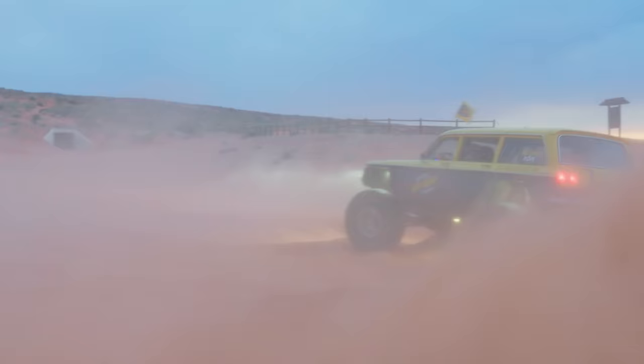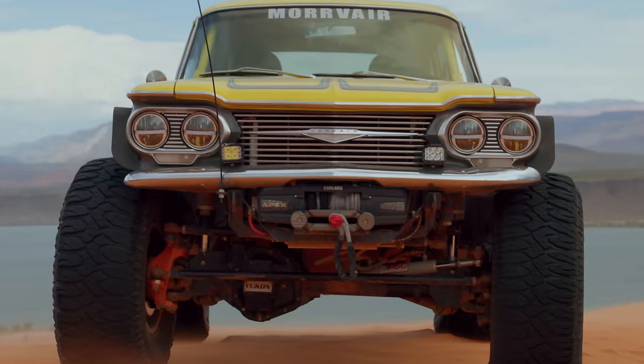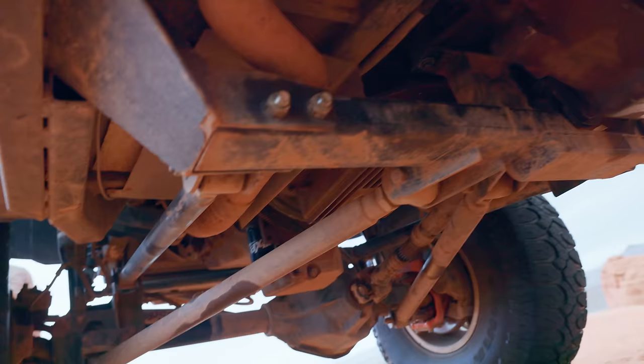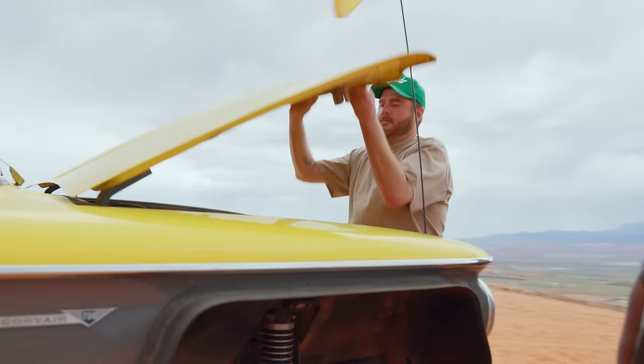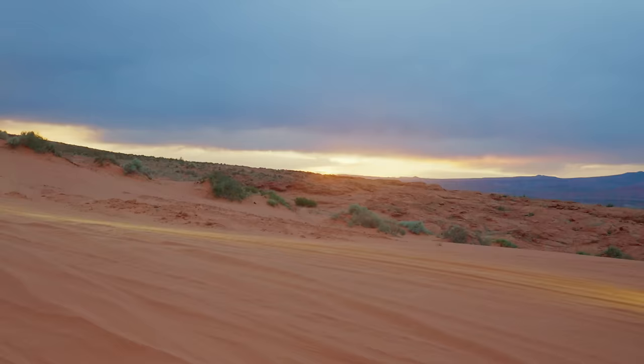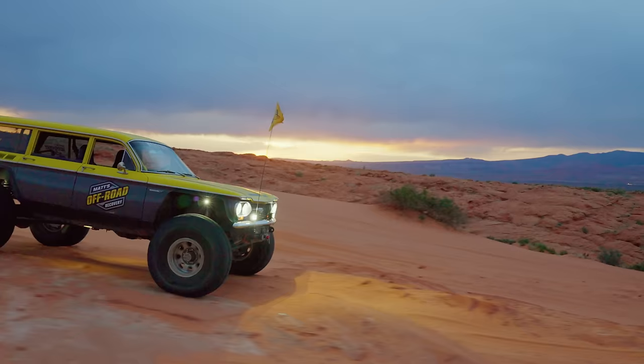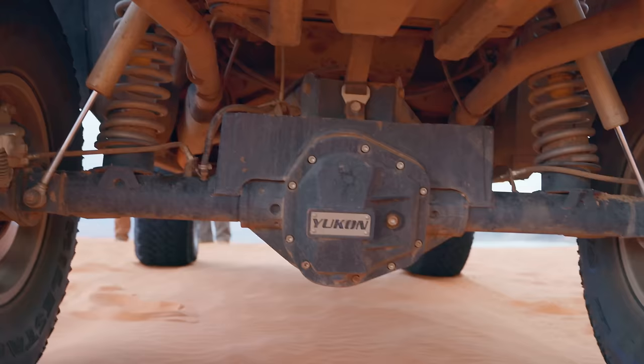The Morvair is a 1961 Corvair station wagon plopped on top of a hand-built tube chassis. The Corvair started as a rear engine, but now boasts a 5.3-liter LM7 up front. Even though the Morvair is heavy, that weight is spread out pretty evenly over its 17-inch beadlock wheels wrapped in 40-inch Milstar Patagonius tires. And it's pretty obvious it's got custom suspension with a foot of travel on each end. I love the Morvair, dude.